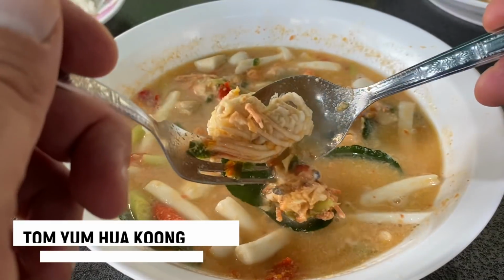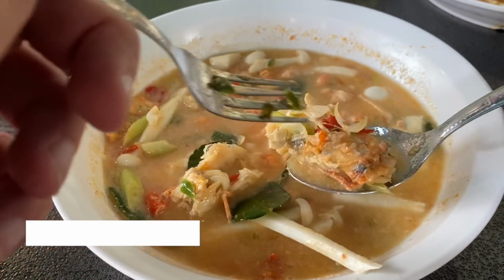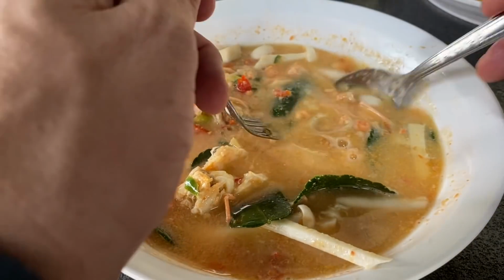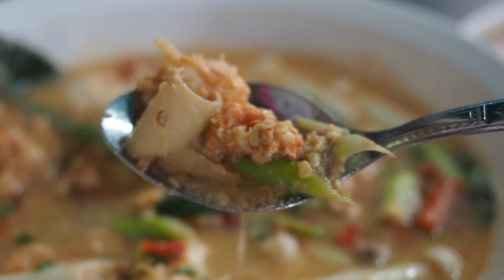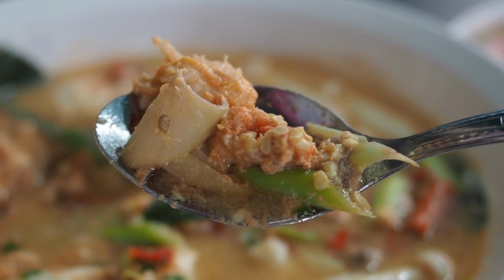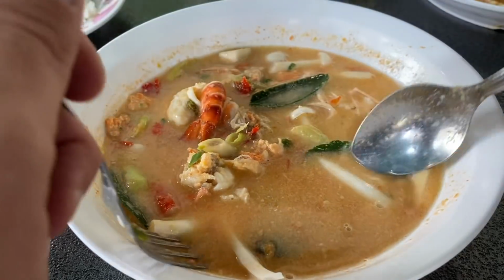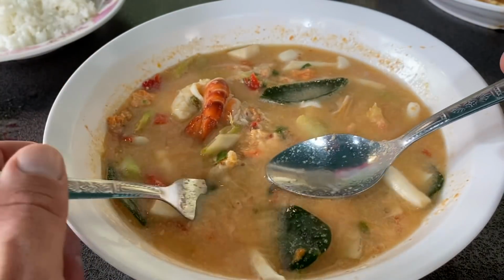Okay, so we've got heads, but you'll notice that there's no prawn butter to suck out, so to speak. That's all in the soup. So look at that. That is pure prawn head. So this is a prawn head tom yum, but you've also got full pieces of prawn in there as well. You look at the difference between this and the soup we just had.